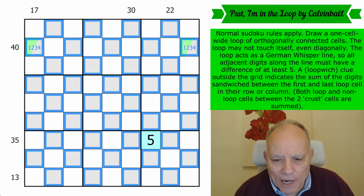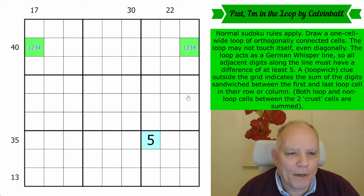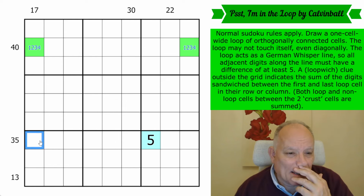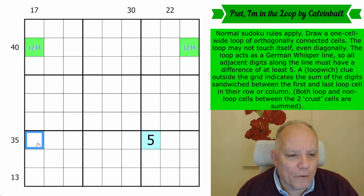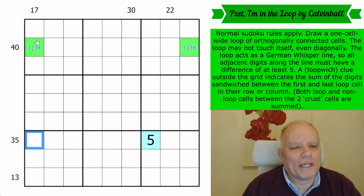Now, I'm going to take away the colouring that I've just done, because that's just going to confuse me when I want to create green and blue. But I am going to bear these diagonals in mind. And the first thing I'm going to look at is this cell. If this cell was on the loop, it would have to be high, because if you count down here, low, high, low, high, low, high. Now, it could be, but, okay, column 1 is the problem.